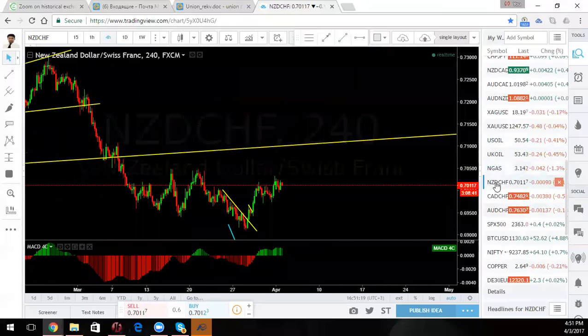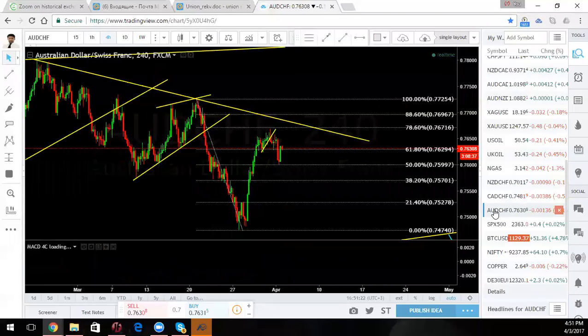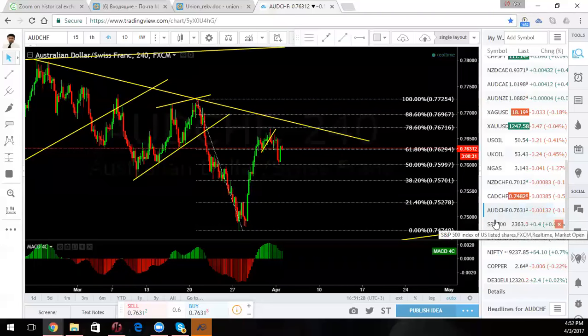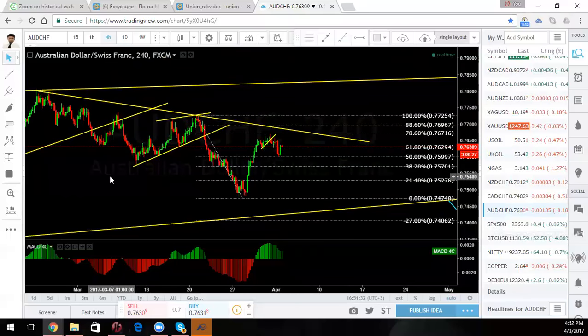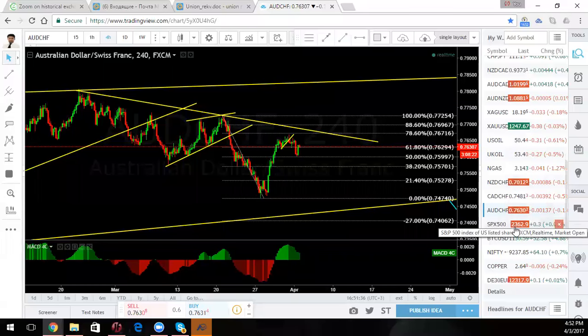New Zealand, Swiss, I think nothing much here. CAD, Swiss, nothing much there. Aussie, Swiss, nothing much there. Just stay out of these for now. They're not very clear. It's looking downside, but you don't have sell setups on them. You don't have the pattern that says sell setups on them. That is why. They're looking downside, and they will likely go down. You have to wait for the flag. That's the next 10 hours from now, right?